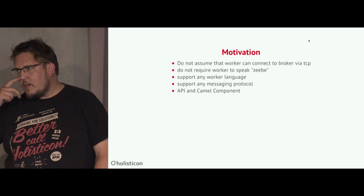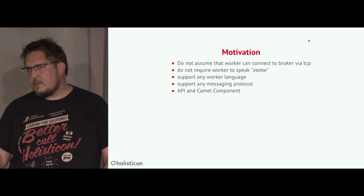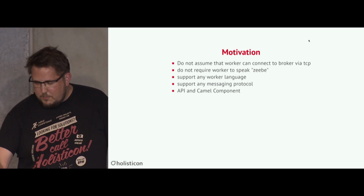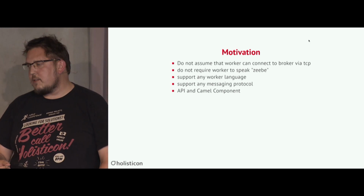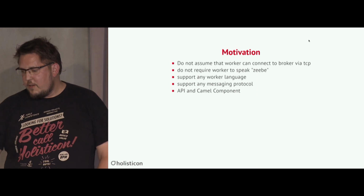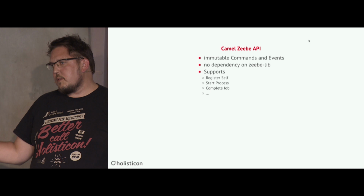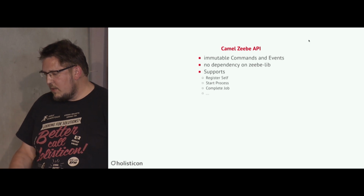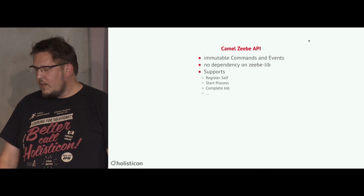And I could have done it just for SNS, but when Simon told me about Camel, I said, okay, let's do it with Camel, because then we solved SNS and Kafka and Rabbit and everything just with one approach. What I built up to now is an API and these components we need. So I have zeebe: to work with the zeebe client API, and I have an immutable API abstracted from that that I can use in workers, so they can communicate with the system without having to know or speak zeebe. There are quite a few, but I think for a start enough use cases I support.